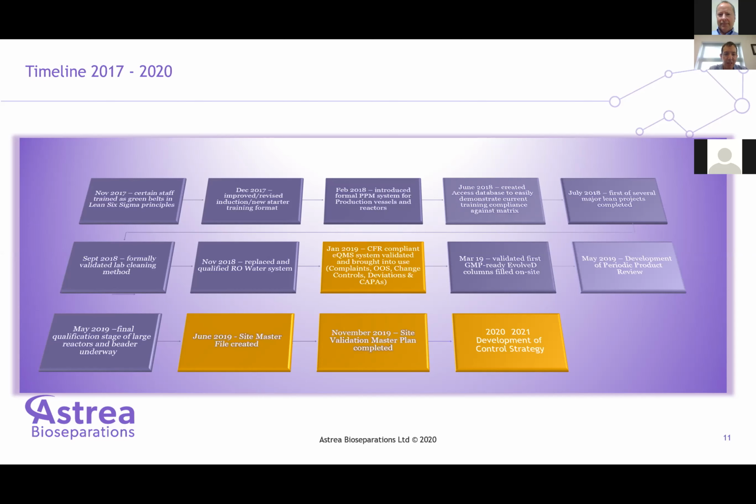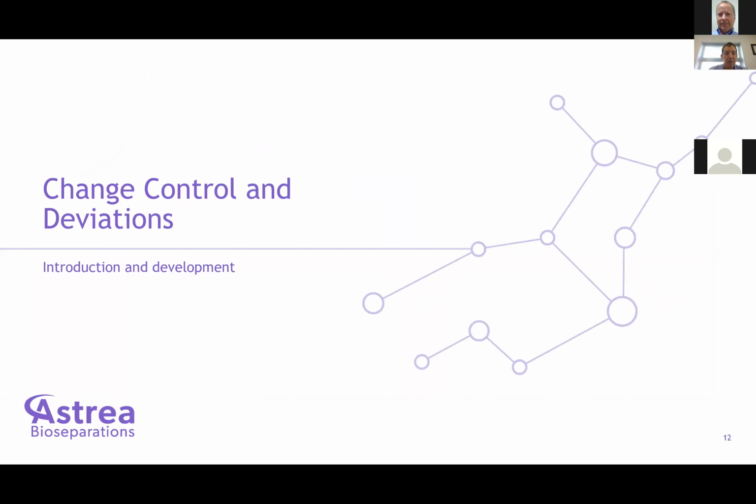Other areas I'm going to look at are the site master file and the site validation master plan. And if I have time as well, I'm going to look at the 2021 development of the control strategy to ensure that we're developing according to the MHRA guidelines and the latest requirements from the MHRA. So to start, the change control and the deviations.